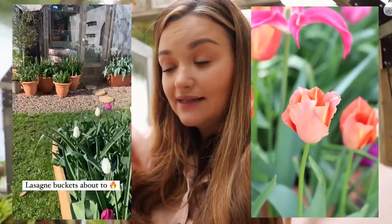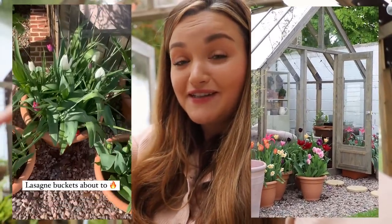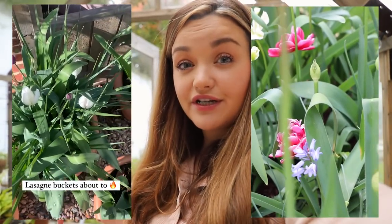Oh, something that worked really well last year is bulb containers. So the lasagna planting. I'll put a link to last year's video if you want to check that out, where I did some lasagna bulbs. And then if you look at my spring garden video, you'll see what they looked like when they were sitting in front of the greenhouse.